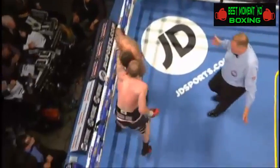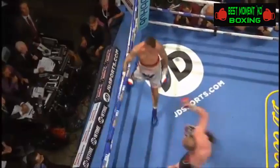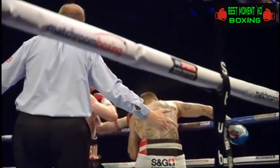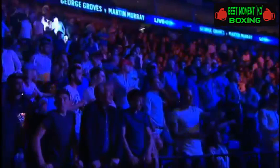And this is where he had Murray in trouble. And that little chopping right hook. But then he put everything into it, lost his balance. Yeah, and just didn't have the energy to resume the attack. But the huge punches that you remember all the way through the fight.